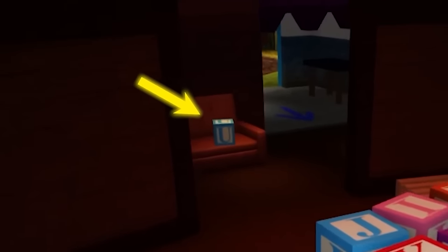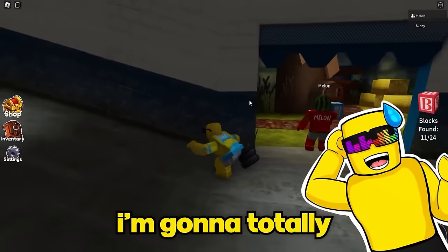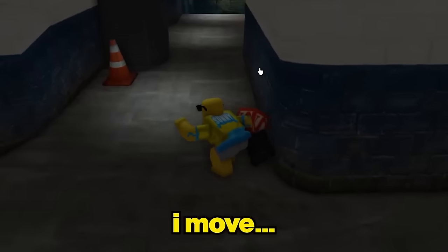Oh, Sonny, you wanna get that block right there? Yeah, I do. Nice one, buddy. Oh, you wanna get this one right? Yeah, I'm gonna totally get that one and not go up here instead. Let's go. Come on. Yeah, 2 blocks in here. Bro, I move different.